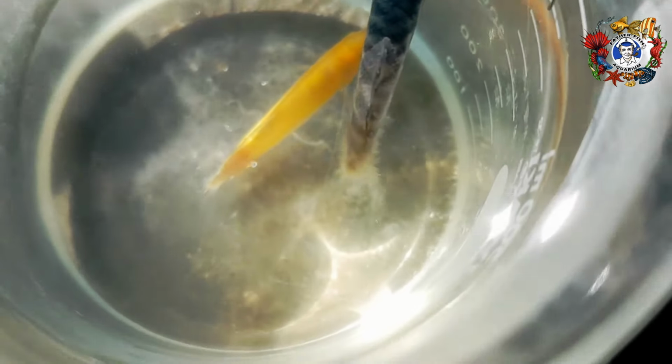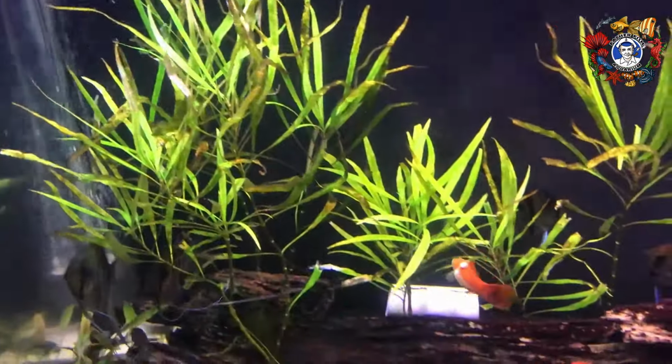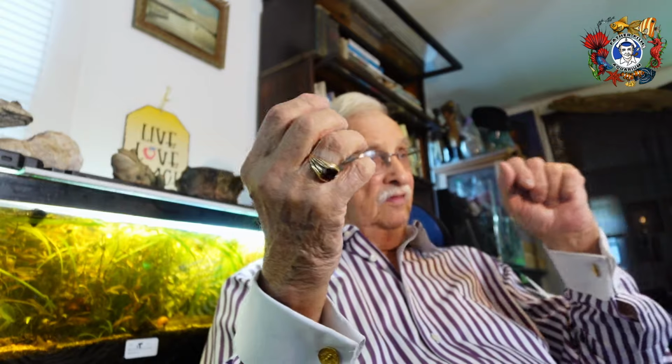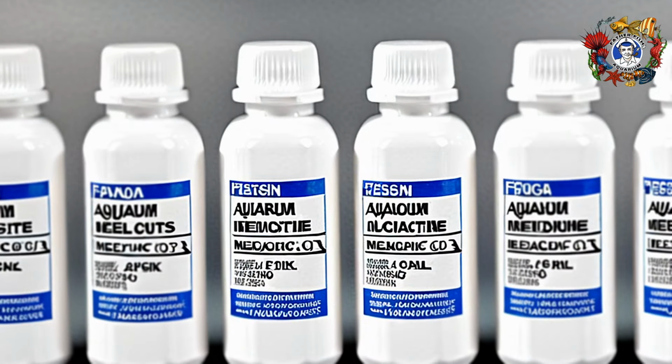So they might get an infected fin. If it's scraped a little bit, bacteria will glom onto that and start eating away at it. And then the dead flesh will create fungus, and that'll be the first thing the new fish keeper notices: these fuzzy growths on their fish. Now, nothing that they have been prepared for will help that. So they're back to the fish store to get 5 more chemicals.